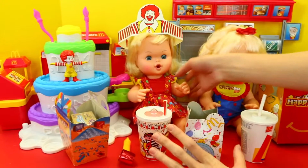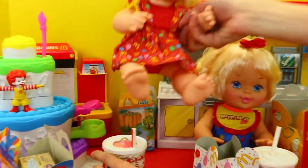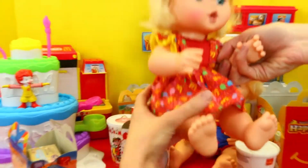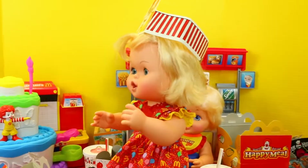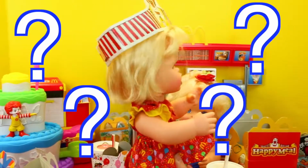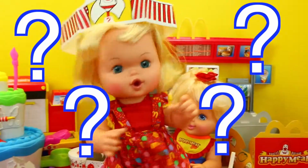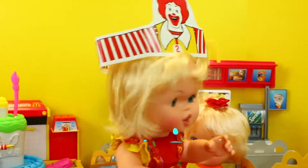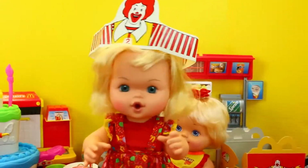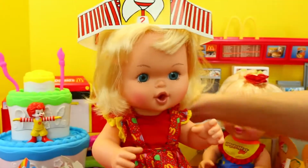All right, so here's our McDonaldland birthday girl, and we were super excited to open her up and play with her, but then we realized, where's the cake? She's like, where's the cake? That's why you don't buy things on eBay. They say they're new, and they had no cake. But she's still cool. She comes with some cool stuff, especially the drinks.